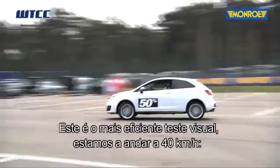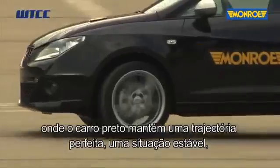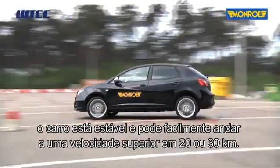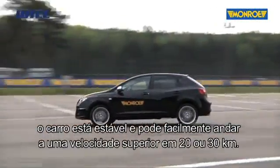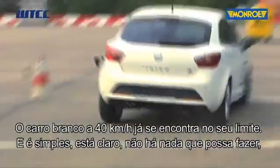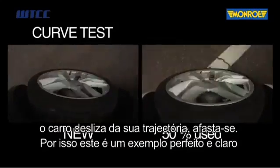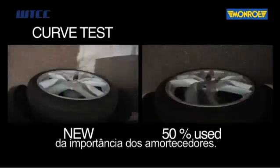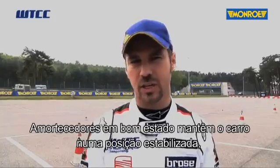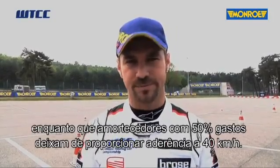Alright, this is the most efficient test that we can see visually. We're only doing 40 kilometers an hour, but the black car maintains a perfect radius, stable situation, stable car, and it could easily go 20 or 30 kilometers more. The white car at 40 km an hour is already at its limit. And it's simple, it's clear, there's nothing you can do about it, the car just slides away. So this is a perfect and clear example of the importance of shock absorbers. A perfect shock absorber will maintain the car in a stabilized position. A 50% used shock absorber has no more grip at 40 km an hour.